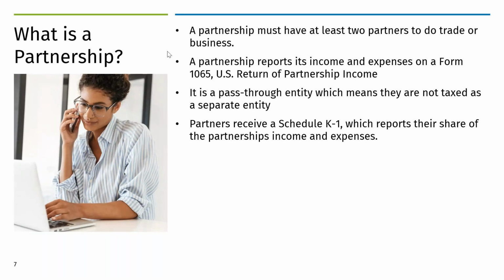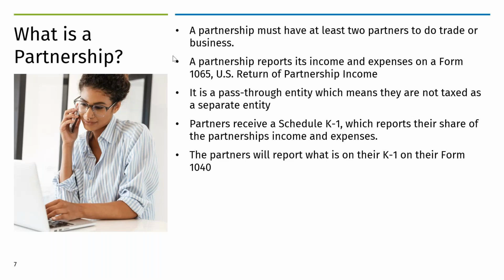So the tax is determined at the partner's level. Each partner will receive a Schedule K-1 from the partnership, and their K-1 shows what their ownership percentage is, their share of the partnership's income and expenses. And then the partners will take the K-1 received from the partnership, and each partner will report those amounts on their individual tax return, Form 1040.